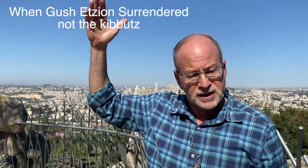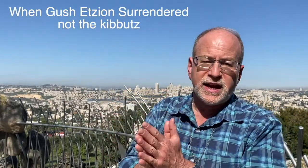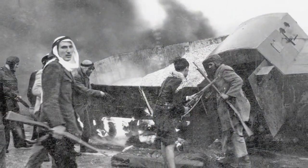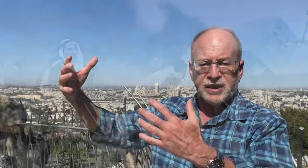Already at the beginning of the War of Independence in May, south of us, south of Bethlehem, the Etzion bloc had already fallen to the Jordanian army after a very difficult struggle. And when the kibbutz surrendered, the Jordanians killed all the soldiers who surrendered. So this was the next target. So we fast forward in the battle to July of 1948, and both the Egyptian and the Jordanian armies will converge on Kibbutz Ramat Rachel.